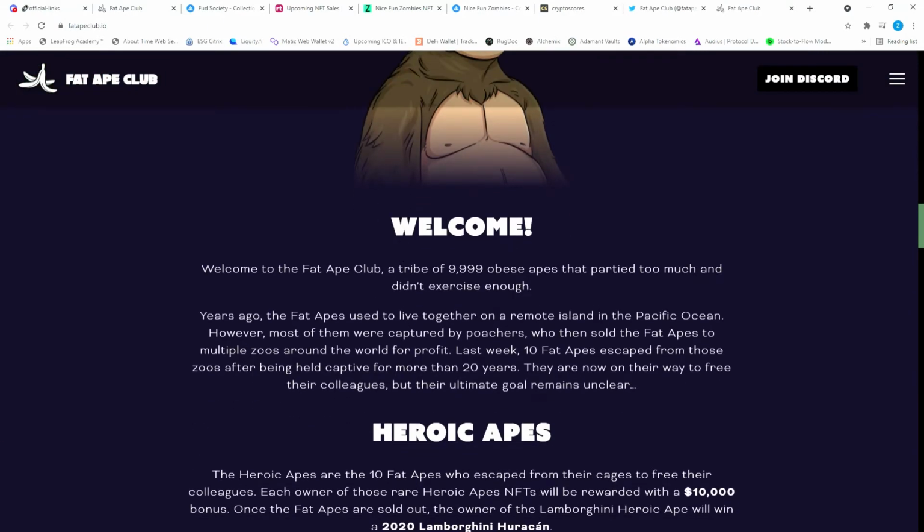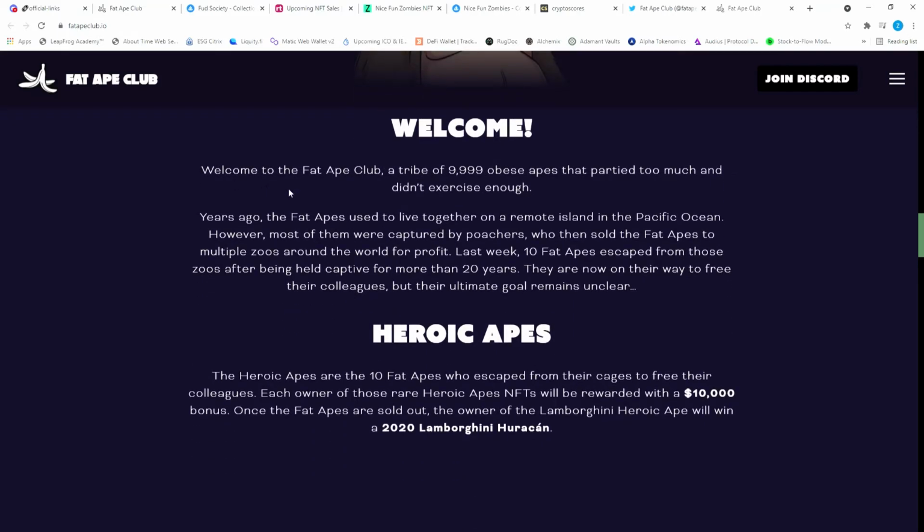And if you go to their welcome message, it says, "Welcome to the Fat Ape Club, a tribe of 9,999 obese apes that partied too much and didn't exercise enough. Years ago, the fat apes used to live together on a remote island in the Pacific Ocean. However, most of them were captured by poachers, who then sold the fat apes to multiple zoos around the world for profit. Last week, 10 fat apes escaped from those zoos after being held captive for more than 20 years. They are now on their way to free their colleagues, but their ultimate goal remains unclear."